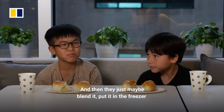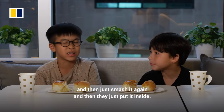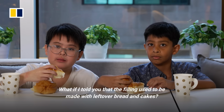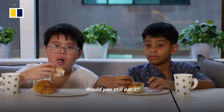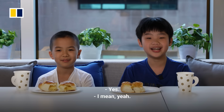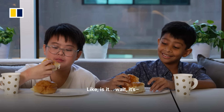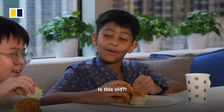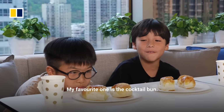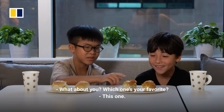And then they just maybe blend it, put it in the freezer, then just smash it again, and then they just put it inside. What if I told you that the filling used to be made with leftover bread and cakes? Would you still eat it? Yes. I mean, yeah. Yeah? No, probably not. Wait, it's still food. Is this old? My favorite one is the cocktail bun. Are you enjoying it?